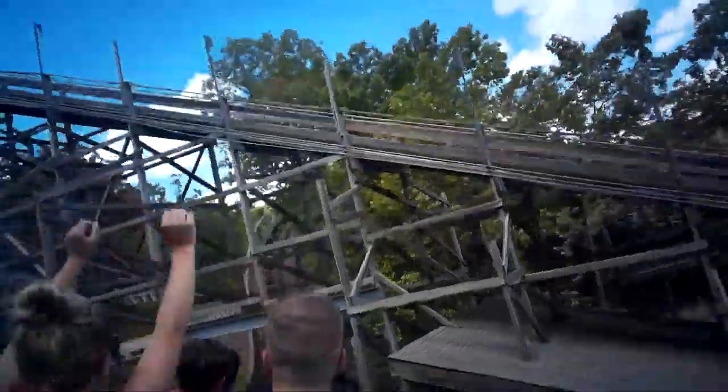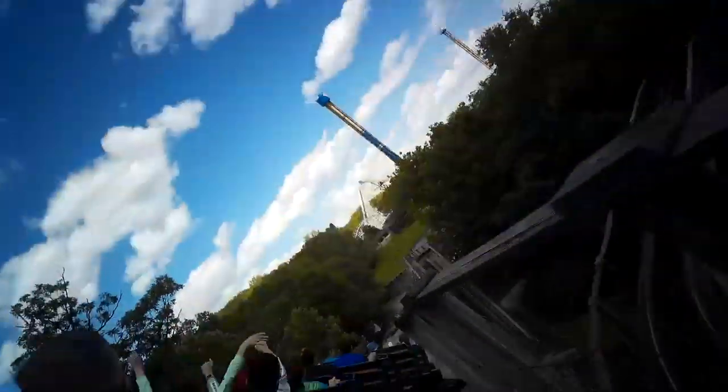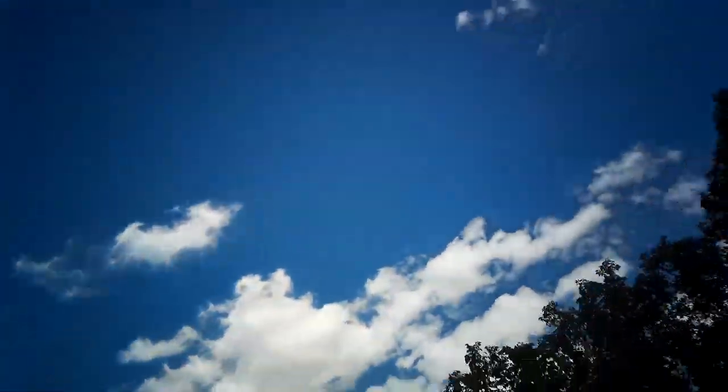I wouldn't say I could marathon it, just because after riding it, you kind of need at least a 5 to 10 minute break. And that could just be spent walking to another ride, just because of how rough it is. But I would say it takes away from the ride a little bit, but not too much for me. So yeah, that's The Boss.